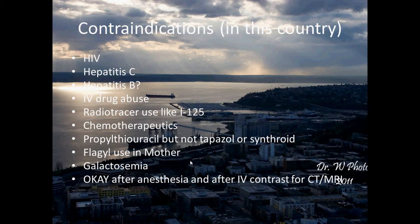Hepatitis B is a little more controversial because the babies can be vaccinated and they're going to receive HBIG, hepatitis B immune globulin, at birth. So if they got the immune globulin and then they're vaccinated so they have immunity, do you really need to withhold the breast milk? It's a discussion you need to have with the parents, and informed consent provided. Moms who are IV drug abusing really should not be breastfeeding, although the majority of those moms aren't going to go through the work of breastfeeding.